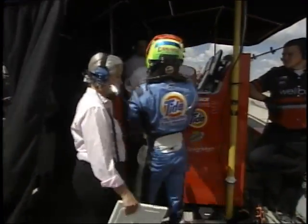Oh, he's done. Ranger's back in. So the Tide car backed by Procter & Gamble of Canada, and he wanted so much to be able to fix it and get back out there.